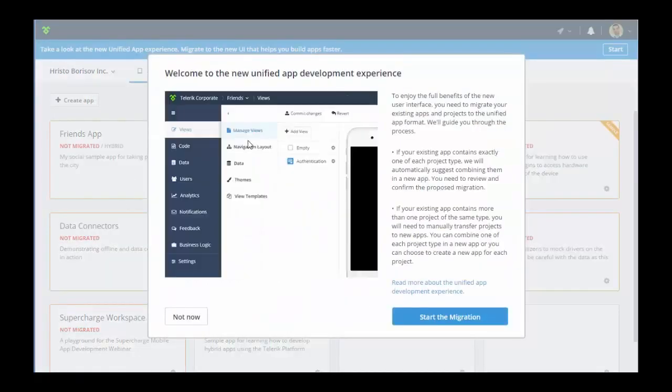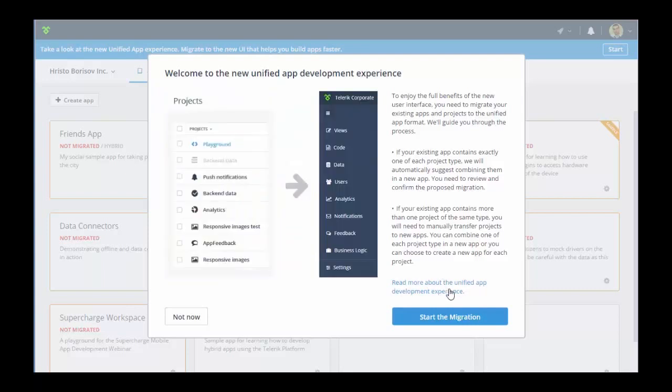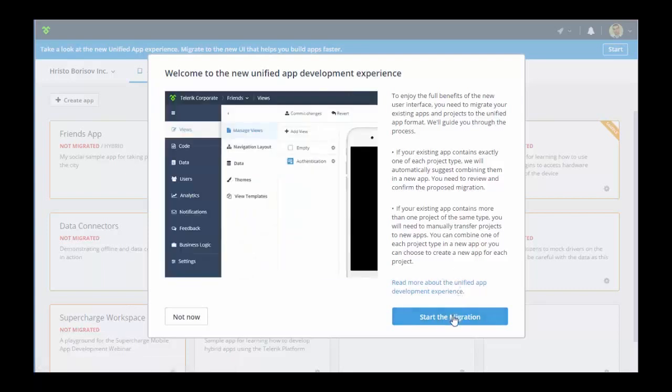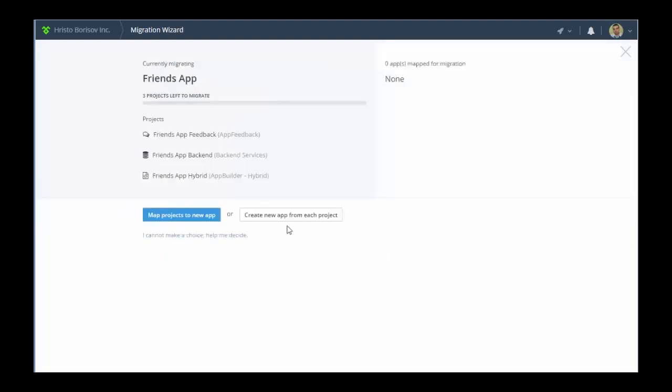So the first thing that happens is that we're showing you a new wizard that explains the reason why you need to migrate and gives you access to an article that talks a little bit more about this unified app experience. You can start the migration, and we are going to initially try to automatically select the types of apps that you can migrate. So in this case, we have identified the feedback, the backend service, and the app builder projects that need to be selected. You can go and do this process manually.